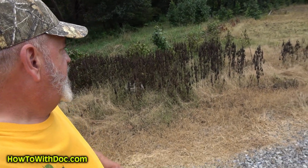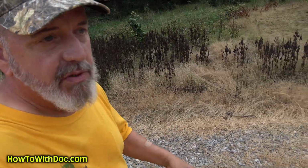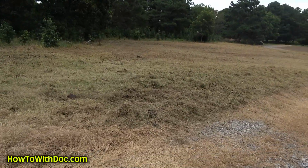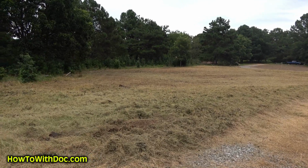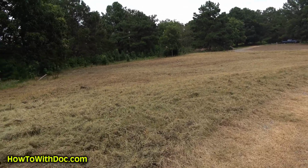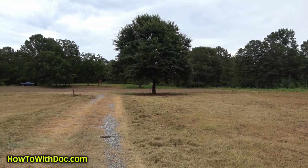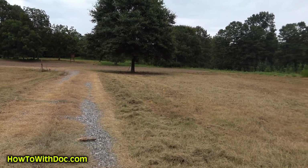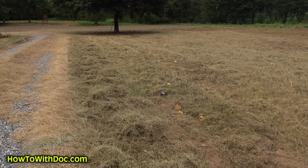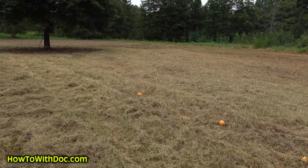Wow, what a difference. So the whole fields look like this. They were all tall and overgrown, had a bunch of weeds in them, even though we did have some decent production. And now I've sprayed them and killed them off, and David has taken them all down now with his bush hog. God, that looks so nice. We had a bunch of pumpkins. You can see the pumpkins being chopped up. That means we're gonna have wild pumpkins growing out here later at some point.